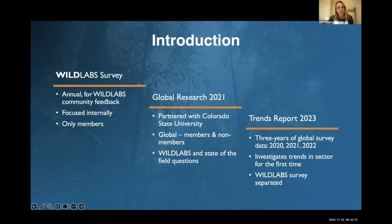In 2020, which we ended up publishing in 2021, we evolved this into a more formal survey tool where we could reach not only the Wild Labs community, but also folks engaging with monitoring and conservation technologies all over the world. And we did that through our partners at Colorado State University.